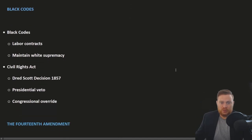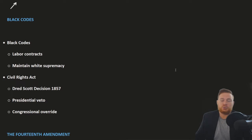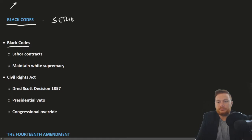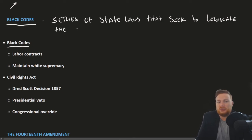So on one level, there's the political battle taking place. And in some respects, Northerners are not satisfied on that level because you have former Confederate leaders re-entering into the Union. On another level, you have Reconstruction on the ground. That is, what is going on in those former Confederate states as they're being readmitted to the Union. And in those former Confederate states, with the abolition of slavery, with the 13th Amendment, comes the Black Codes. Now, the Black Codes are a series of state laws. Again, this is on a state-by-state basis, so they're a little bit different depending on what state you're talking about, but a series of state laws that seek to legislate the black-white relationship.